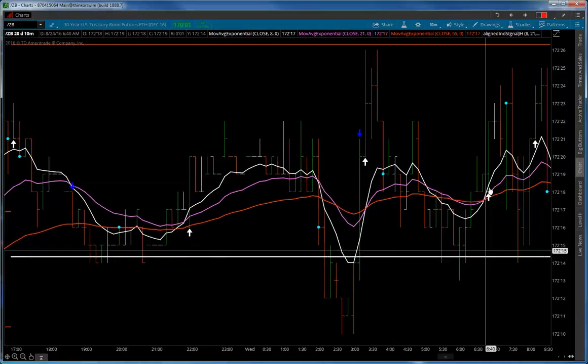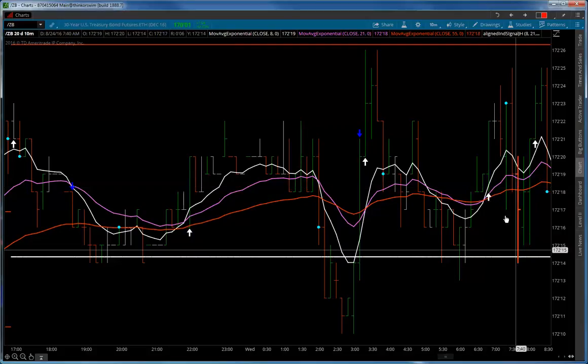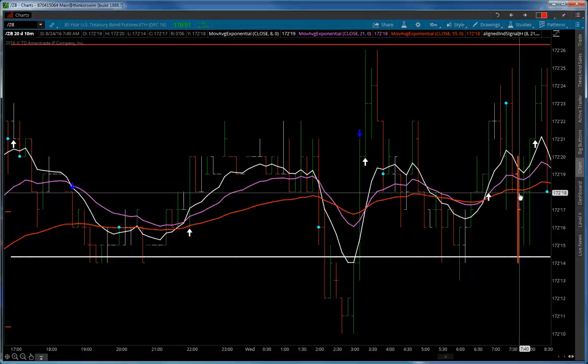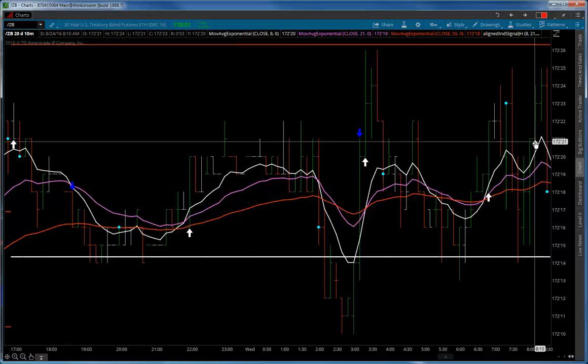And then here's a signal at 6:50, which is real close. Say you took it, you're going to stop pretty quick. But then we get all these crazy big bar moves. 7:20, 7:30, 7:40. Got no real signals in here because once we have an arrow, the dots negate that signal. So we got no signal until 8:10.